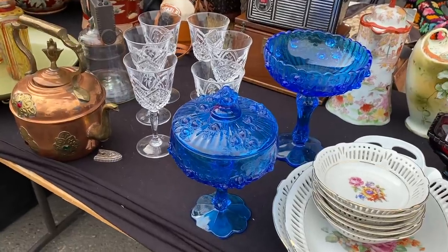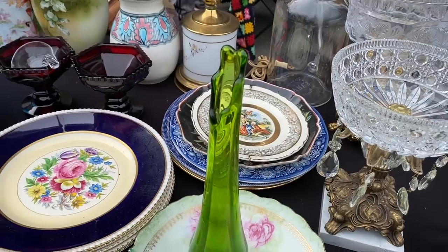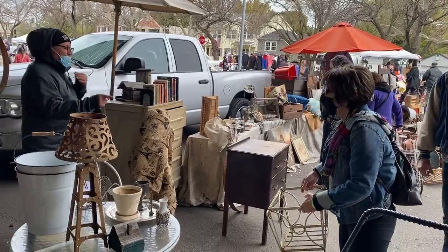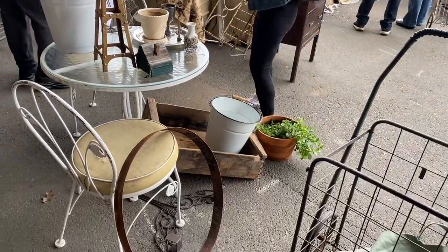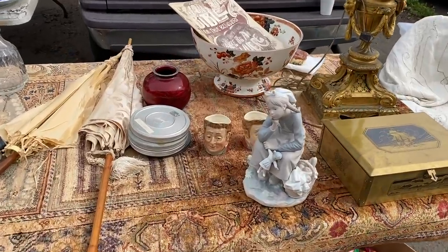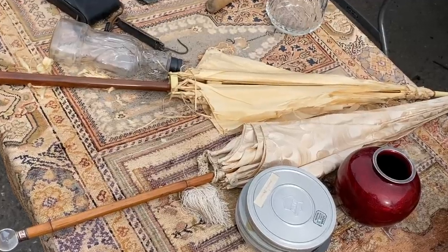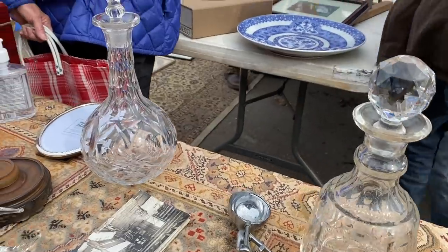There they are. Absolutely beautiful. I really should have picked up some of these film tins because they would be so cute on a bookcase or a shelf. Unfortunately, that didn't occur to me until I was already home and editing. Look how cute these little parasols are too. Crystal decanters are on my pickup list, so I might double back for these.